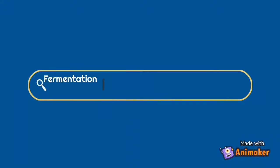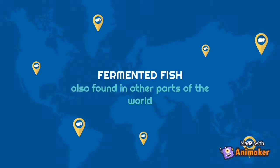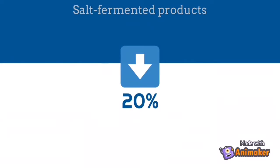Next, fermented fish products are very popular in Southeast Asian countries. However, the products are actually also found in other parts of the world. Fermentation of fish is an ancient technology that has already been employed by our ancestors a long time ago. The processing is traditionally used to overcome the perishable nature of fish. Fermented fish products in Asia are generally salt fermented products.